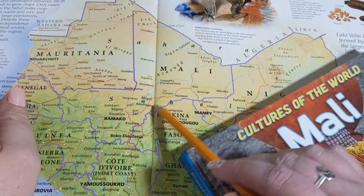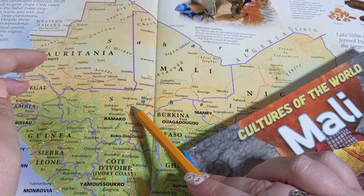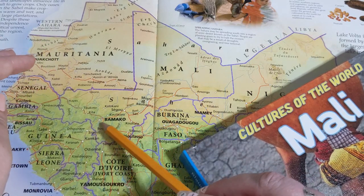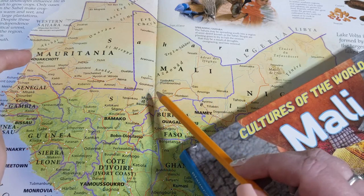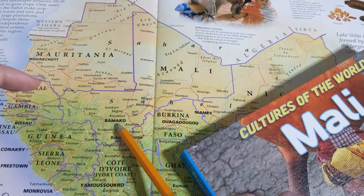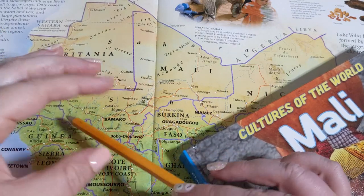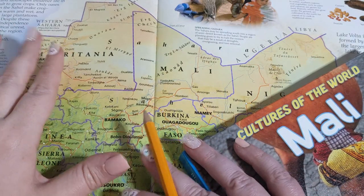In particular, this area right here is a big floodplain of the Niger River, which you can see right here. Let's see if we can follow it. It comes up through here and arches way up here and then comes down over there. And the Niger River cuts through the capital city of Bamako as well. So this area and also this area over here are major farming areas, mainly cotton and rice and grains.